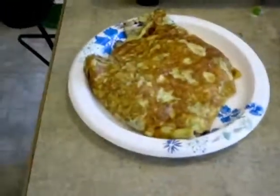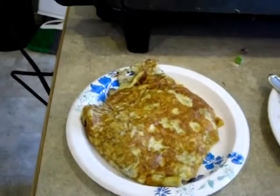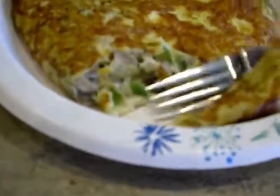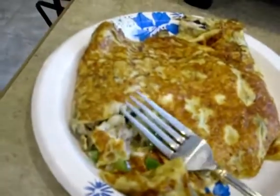So what we can do now is come over here and get inside our drawer, and we'll grab a fork and see if we can show you what this omelet looks like on the inside. This isn't the best camera in the world. If you've watched any of my videos before, you know I don't have a great camera. It's only about a $69 camera. But as you can see, looking at that omelet, our cheese is completely melted. We got all our hot vegetables and sausage on the inside, and the outside has a nice brown crust. This should be a delicious omelet.